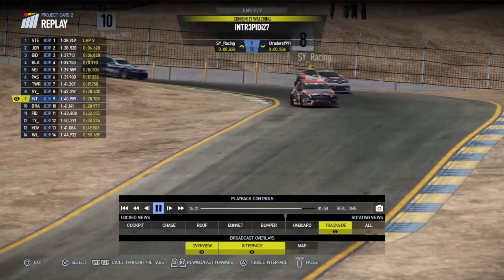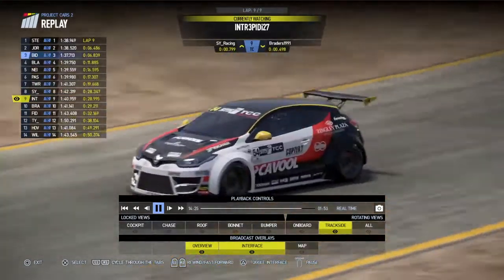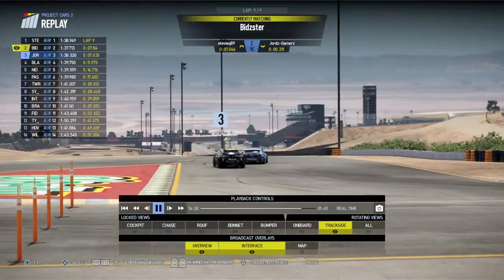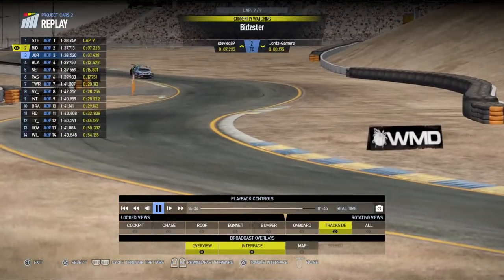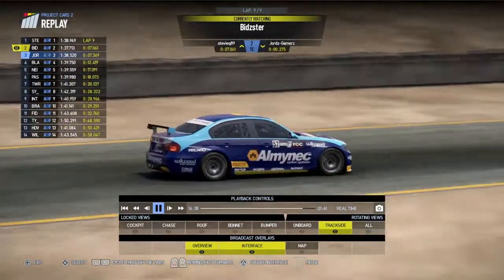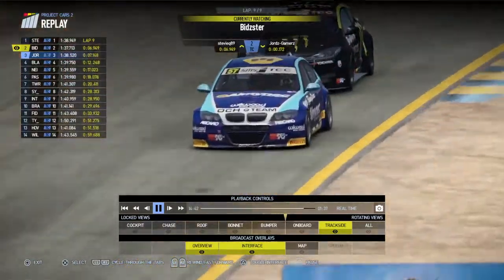And also we've got Cy Racing, Intrepidi and Bradders. Cy Racing's gone backwards and the two are catching him. I don't know where to look here as George goes wide. Bidster goes through for second. Then slides the car out the corner. George makes a mistake, goes wide. And I don't think there was contact, but again, clarification in the replay just after will tell us. But George absolutely monstering his way over the curb in the monster car.